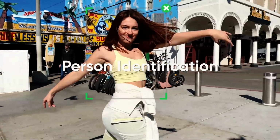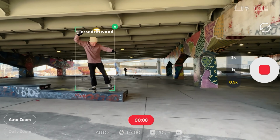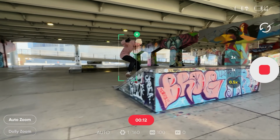So they have something called always on tracking or person re-identification. Essentially what that means, other than the fancy lingo, is that when it's tracking someone, it's always tracking that exact person. So here's a clip of Jesse Driftwood skateboarding. And even as I'm going behind pillars and different objects are going in front of them or other people are in the frame, the AI is constantly tracking Jesse in this shot. Like this, there's so much going on, and that little green box is always around that person.